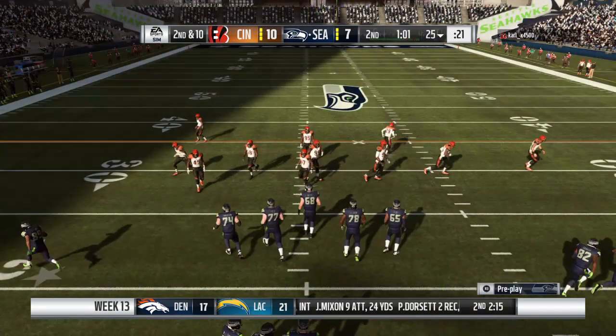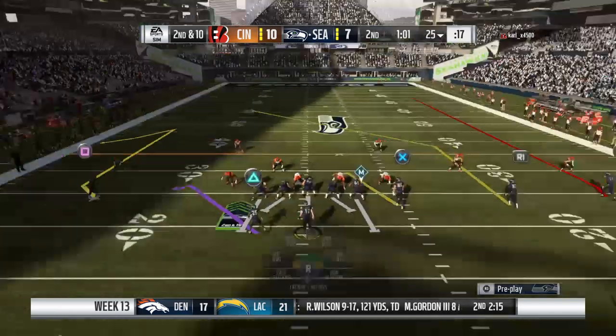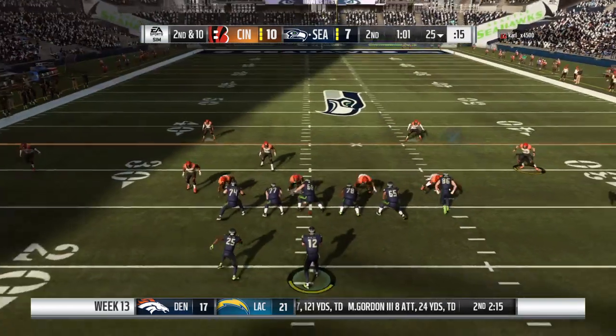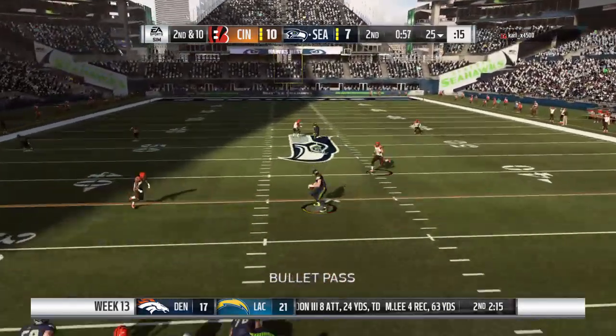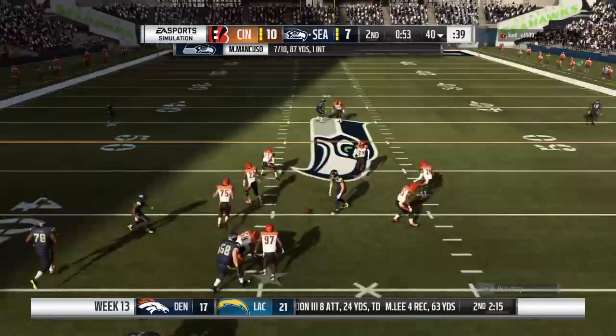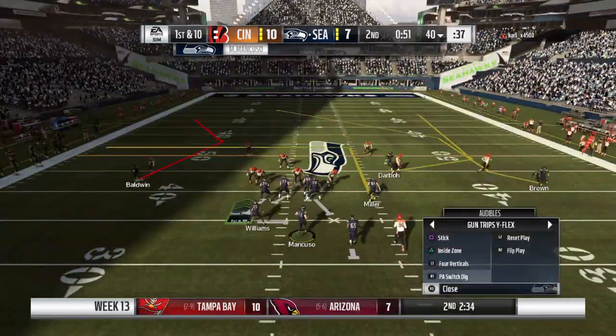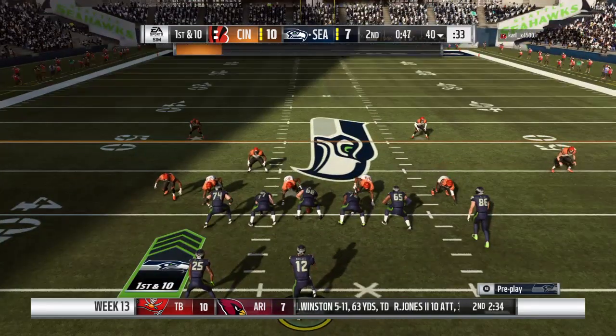Line of scrimmage, again the 25, 2nd and 10. Now he'll look to throw here on 2nd and 10. Miller on the catch over the middle. And down he goes, but he takes it up to the 40. It's a pickup of 15 and a fresh set of downs.